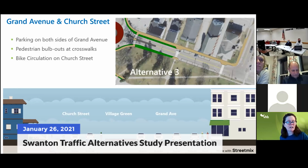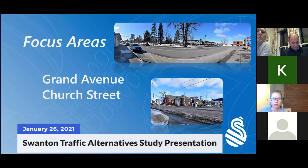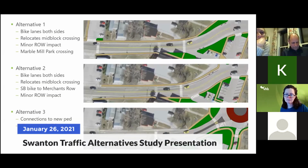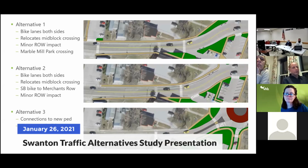Great. And then for our final discussion is for that connection down the hill to the Marble Mill Park. How many folks are in favor of what's shown on concept 1? All right, it looks like folks' votes are still coming in. At this moment, I am seeing 8 and 2, 9 and 2.